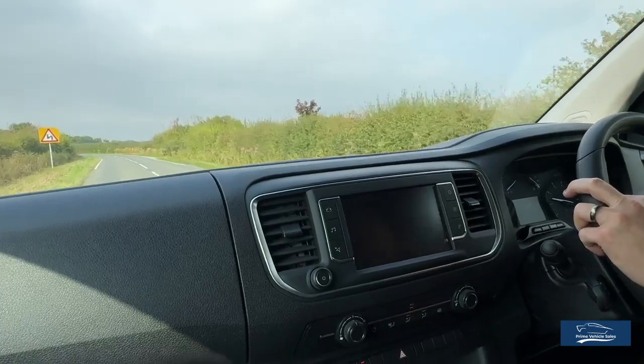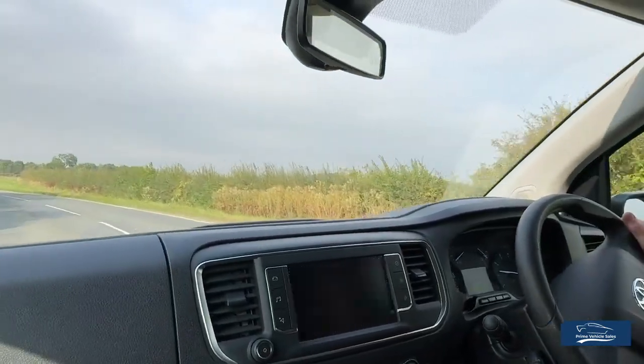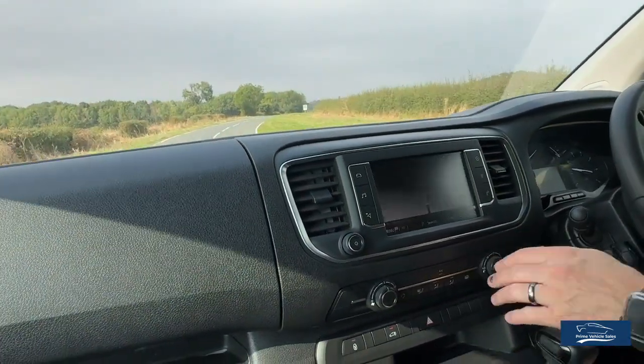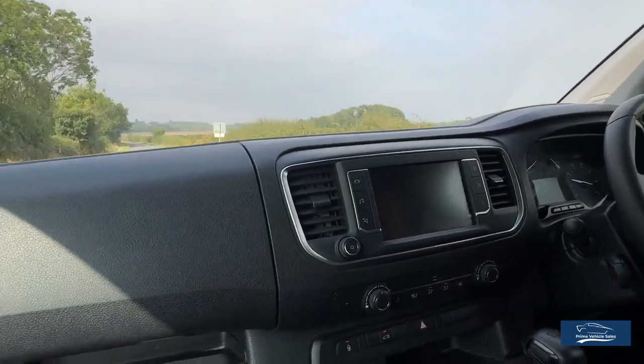Really, really nice van. It's the Icon model, as I mentioned, so that gives you a really nice base spec. With this one, you also get the sat nav, as well as all the touchscreen with your DAB, your CarPlay, and so forth. You've got your aircon, it's got rear parking sensors, cruise and auto lights and wipers.